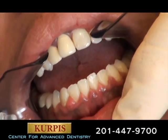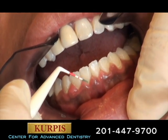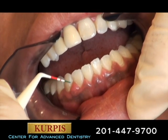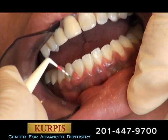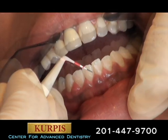Okay, here are some of the classical signs of gingivitis. Notice the red and puffy gums that we have along the teeth here. When the gums swell up like that, it's an indication that there's bacteria underneath. And that bacteria ulcerates the tissue under these puffy gums.